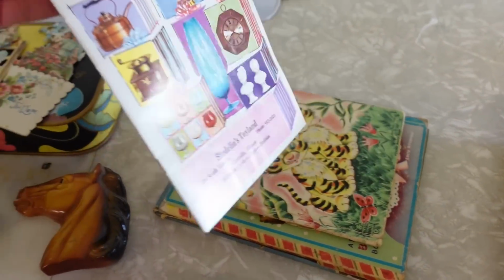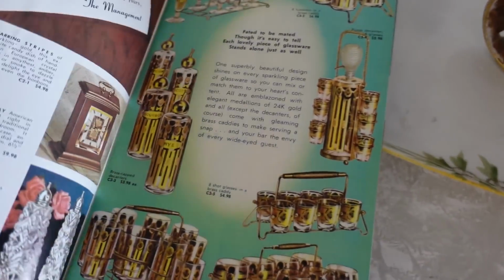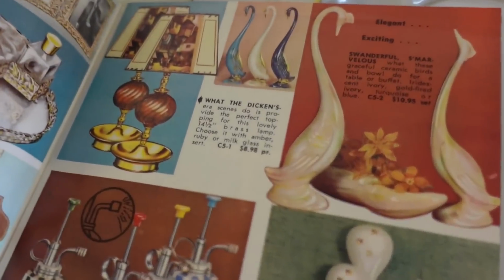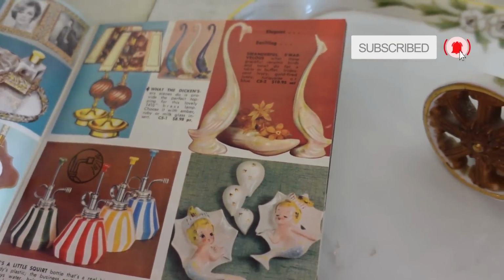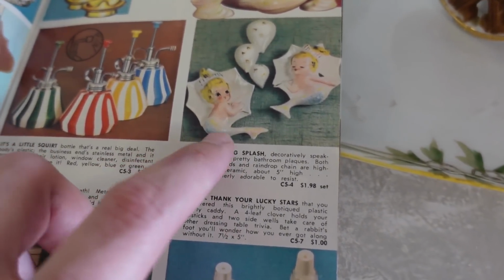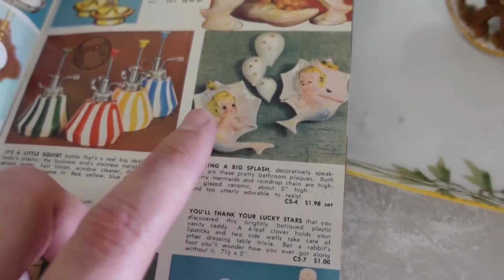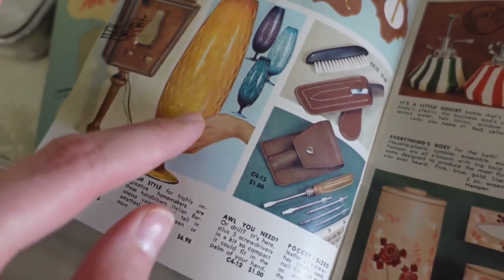This was also $1. And I bought it because I liked the idea of what this was doing. So it's this old gift idea book, and it has all these vintage things in it. It's just interesting. You can see all this stuff as it was sold. Isn't it cool? You can kind of see where things got their start. Like these long necks, if you see this one in this colorway, you know, there it is. And then we have these little mermaid plaques. I wish they said who made them. They're ceramic though, it looks like. Look at that. Hand blown in the Empoli style.